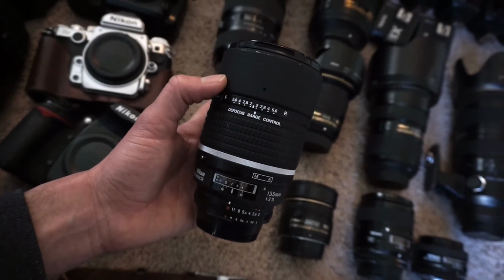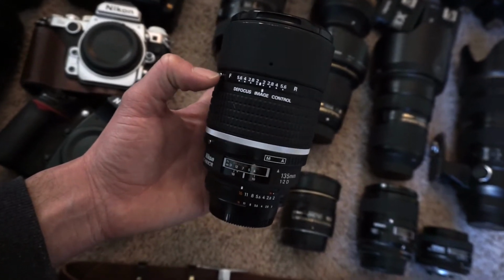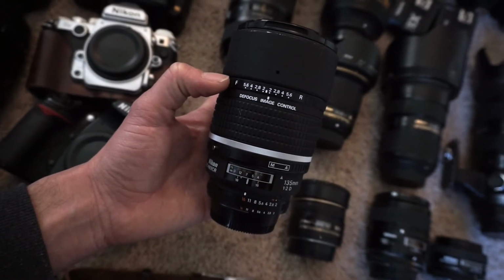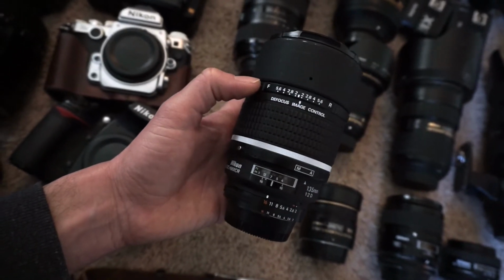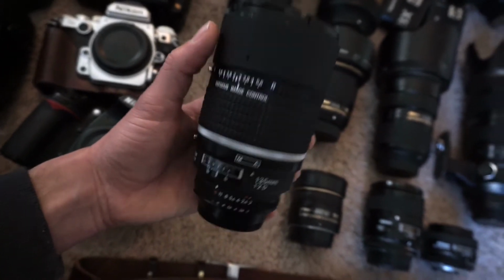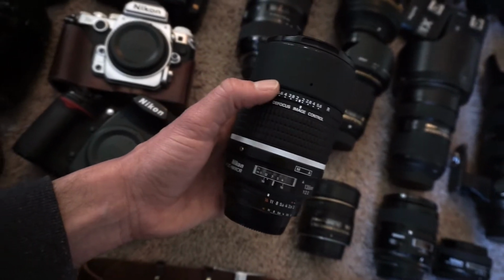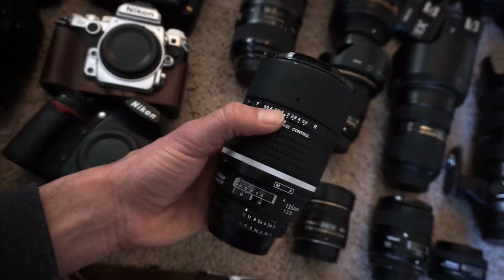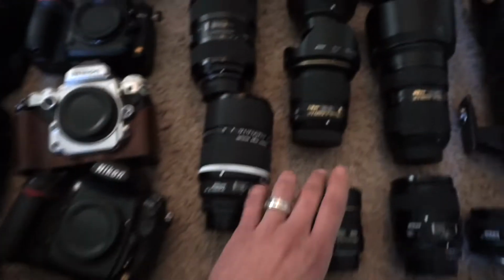That 135 range just gives you some incredible bokeh, incredible separation between your subject and the background, and I highly recommend picking one of these up if you have a budget of around $1,000. Because it is almost 20 years old, there are a couple small flaws with using it on a digital camera, but they're easily overlooked when you see the image quality this produces.